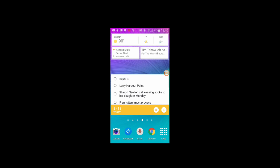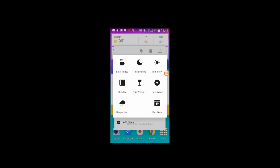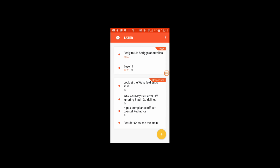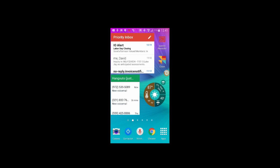Here's the Swipes widget, and you can see where Buyer 3 already showed up. I can click on that, and right away I can click on the Evernote attachment and scroll through, and there's the audio clip right there. If I want, I can delay this till this evening. And when I finish with someone, I can just cross it off. My point is, later today, Buyer 4 is going to show up on my Swipes app, and I can snooze it till the evening or tomorrow morning. That's how I process buyers after I work with them.